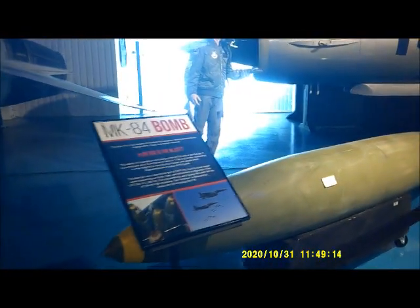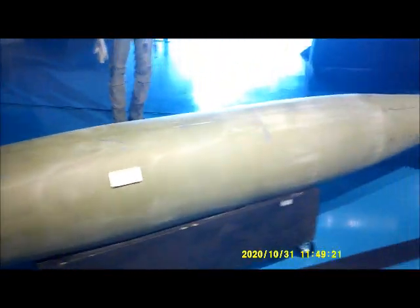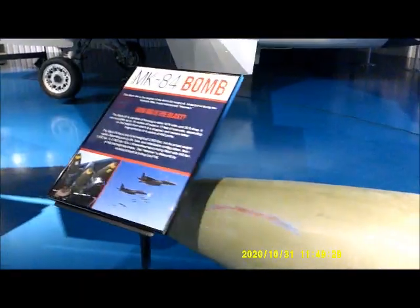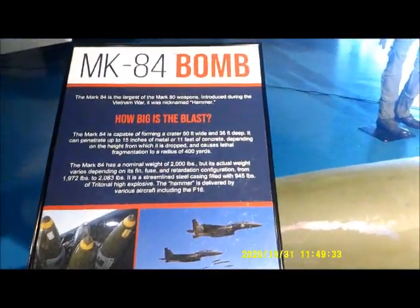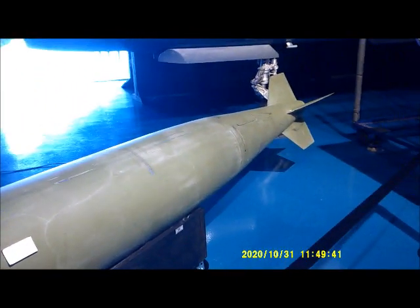And then here's another one. This is the MK-84 bomb. The Mark 84 is the largest of the Mark 80 weapons introduced during the Vietnam War. It was nicknamed the Hammer. I think you can actually see why.